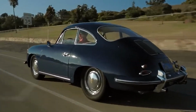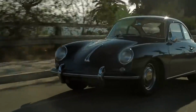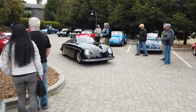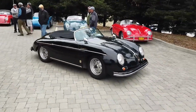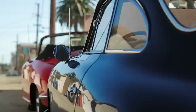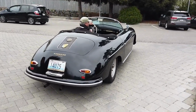Number 2, Porsche 356A. Imagine a small, struggling German company taking a massive gamble in post-war Europe. Their bet? A flashy sports car when most people could barely afford basic transportation. It was either genius or madness. But this risk didn't just pay off. It birthed an automotive legend that's still revered today.